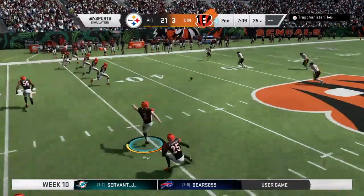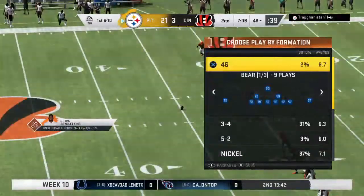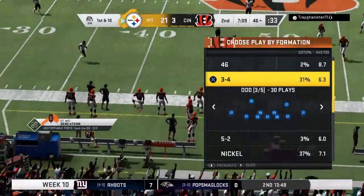So 3 drives now for this offense, and that field goal gives them their first 3 points. So if you're an offensive coordinator and you're averaging a point a drive, you're in the wrong line of work, aren't you? You got to find a way to unlock the key to these defenses and put some big points on the board.